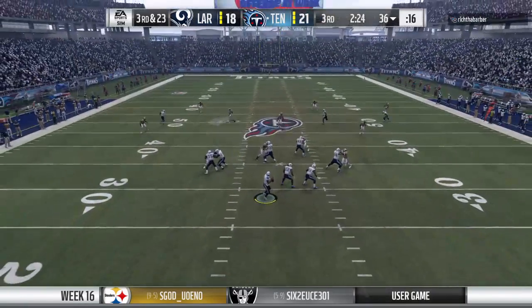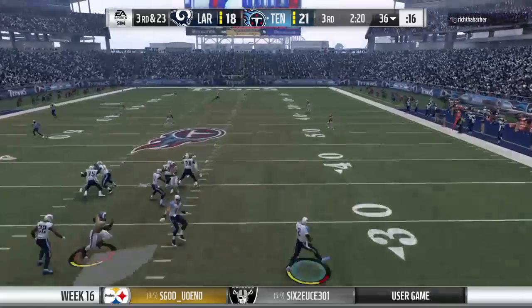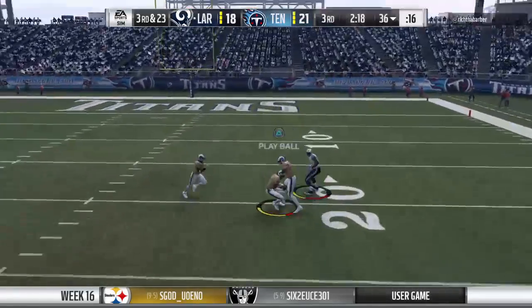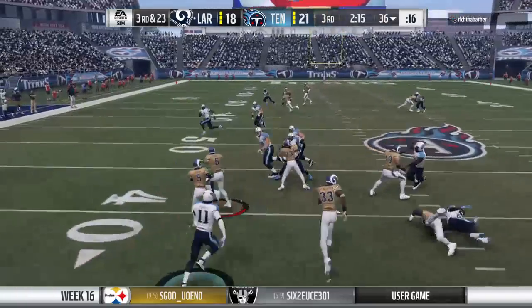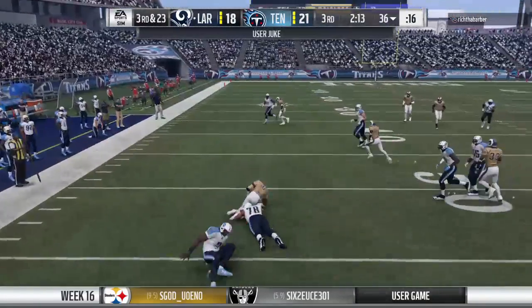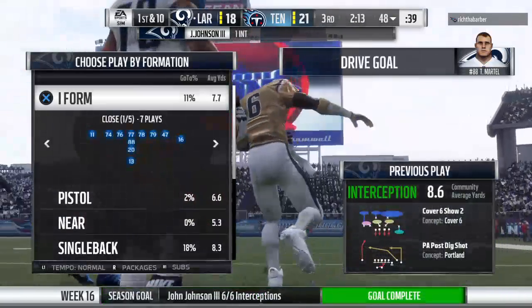Here's a play fake as they set up to throw. He's going to sling this deep downfield into heavy traffic, and it's intercepted. John Johnson with the INT. And he'll bring it all the way back just a yard or two shy of midfield.